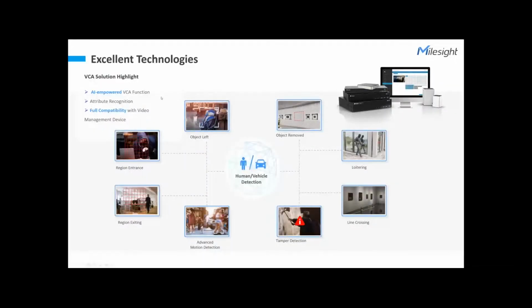So here's what I was talking about in terms of the VCA functionality. This has region entering and exiting. So if you're in an airport and say a TSA counter, people only go one way through that scene, you can show the region entrance area and region exit area, and when people move in a direction contrary to that flow, that can be an alert for you. Obviously, object left or removed is a good thing for airports and other bus terminals, railway stations, things like that.